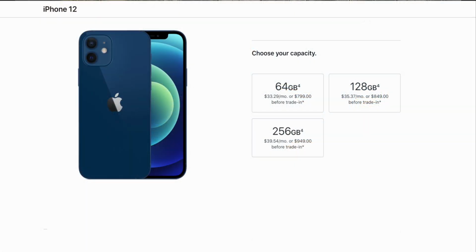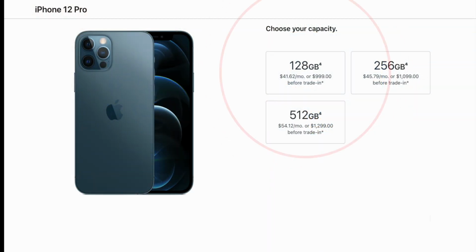The iPhone 12 has smaller storage options starting at 64, 128, and 256 gigs, versus the 12 Pro, which has 128, 256, and 512 gigs. Yeah, that's a big one right there. Now, if you're like me and you take a lot of photos and video on your phone, having that option for the bigger storage is definitely a big bonus that, of course, comes with the 12 Pro.